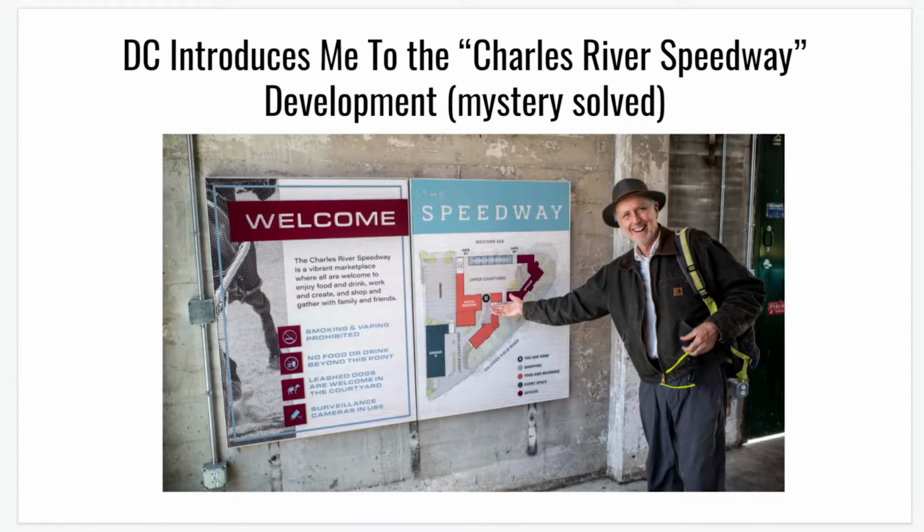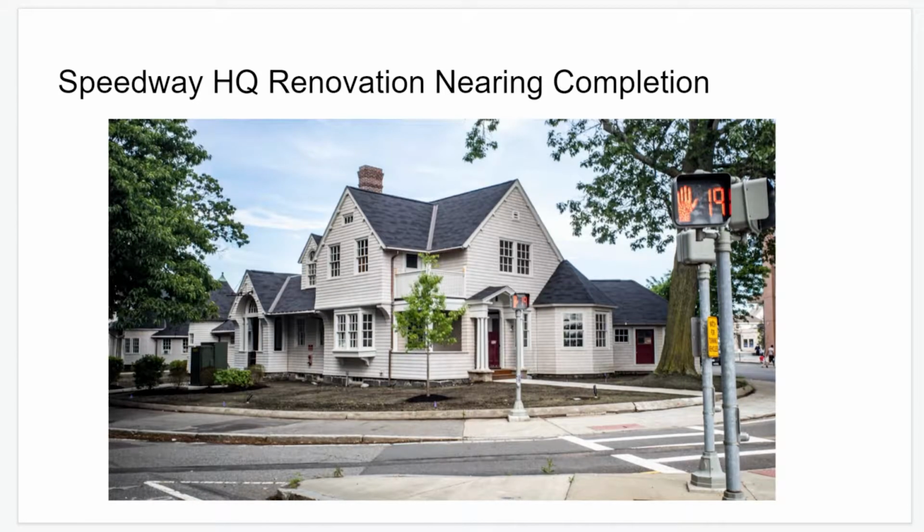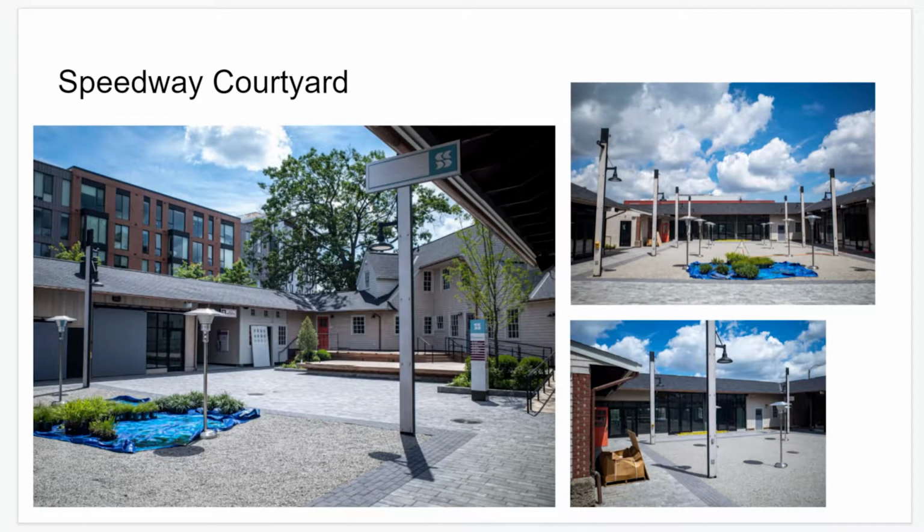Then recently, about a month ago, my friend DC said, "Oh, do you want to go check out the Charles River Speedway development redo, whatever?" And I didn't know what it was, but when we got there, I was like, "Oh, mystery solved." And this is sort of what the house looked like about a month ago. We went inside and we took photographs of the inside courtyard that they're doing. This is, I say, about a month ago.